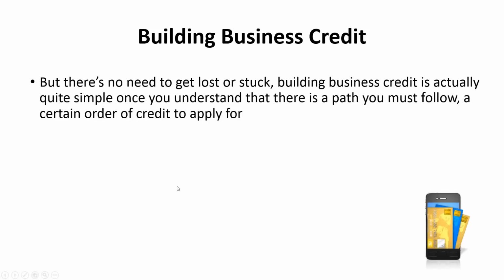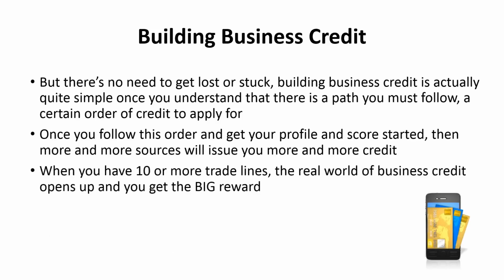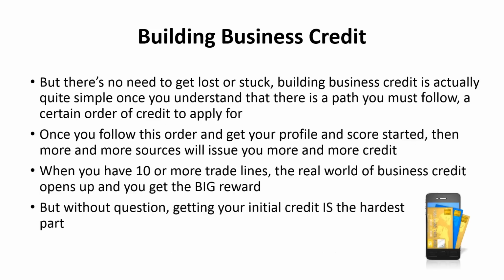But again, there's no need to get lost or stuck. Building business credit is actually quite simple. Once you understand that there's a path you must follow, same path Apple followed, same path Facebook followed, same path any company that has corporate credit follows, a certain order of credit to apply for. And once you follow this order and get your profile and score started, then more and more sources will issue you more and more credit. And when you have 10 or more trade lines reported, the real world of business credit opens up and you get the big reward, which is cash credit.